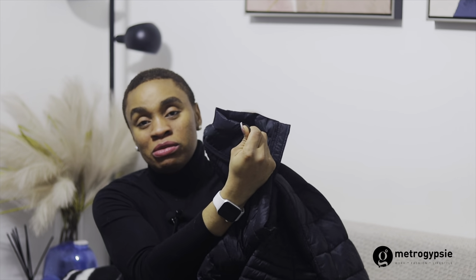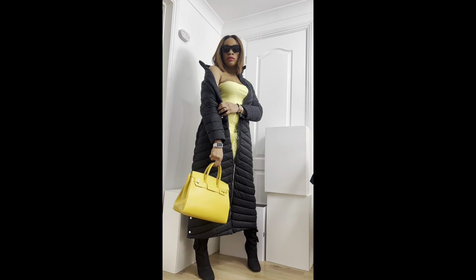So it's just a statement jacket. It comes with a hood, but I don't really care for the hood. I'm just going to wear it like a turtleneck. So I wear it as a dress and I wear it as a jacket over the yellow dress I'd gotten from PLT. So yeah, this is the Karen Millen jacket.